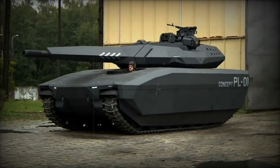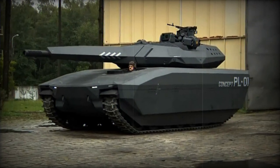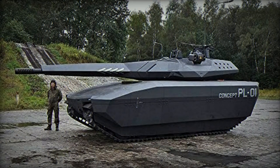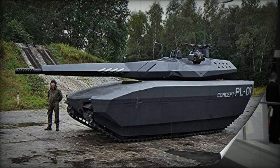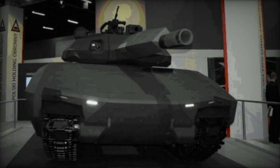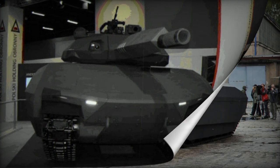The collaborative effort between Poland's OBRAM and the UK's BAE Systems led to the creation of the PL-01 concept tank. The project's inception occurred in 2013, with the unveiling of a mock-up to the public that same year. As of now, the tank remains a technological showcase, with initial plans aiming for a fully functional prototype by 2016.